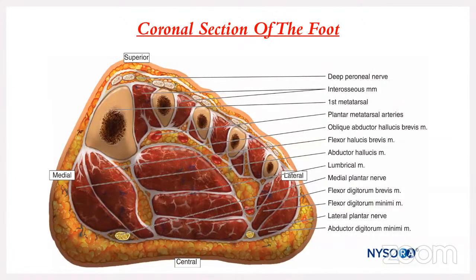So the earliest clinical findings are muscle and nerve ischemia and pain. And although this pain can be confused with the pain of the injury itself, it may be exacerbated by gentle passive flexion of the toes, which stretches the intrinsic muscles of the foot.